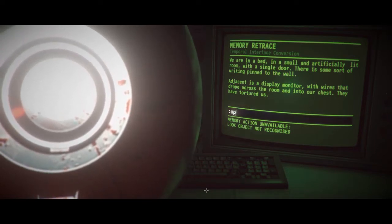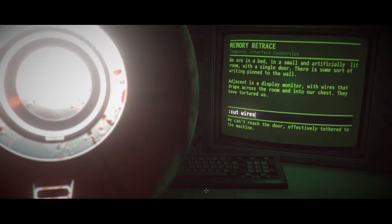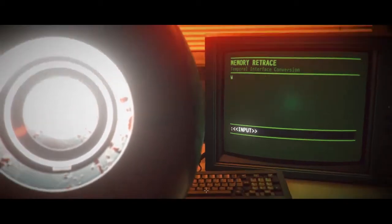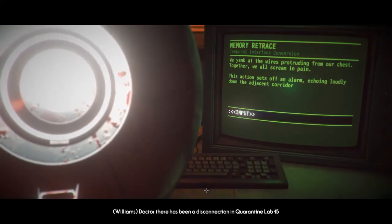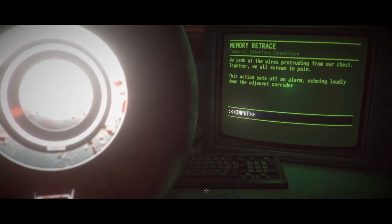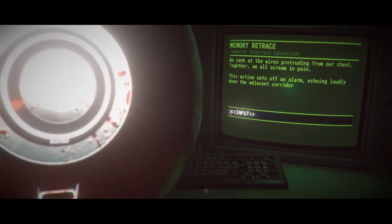Oh. Open door. We can't reach the door, effectively tethered to the machine. Cut wires. Pull out wires? Oh! What just happened? What's that alarm? There's been a disconnection in quarantine lab 15. Find out what's going on. Oh, so we're now connected to another alien creature in Lab 15 who just pulled out its wires.